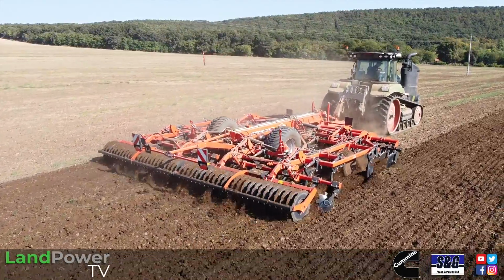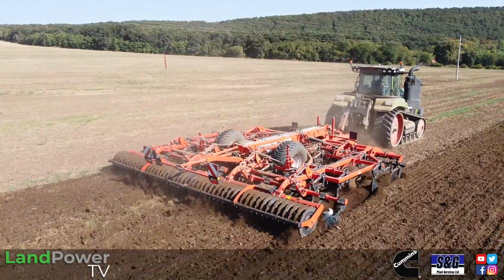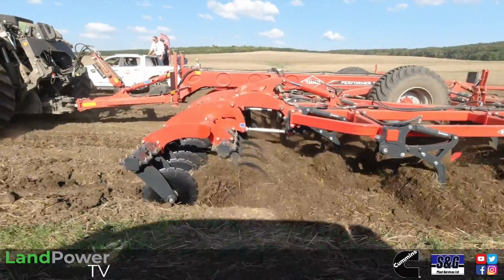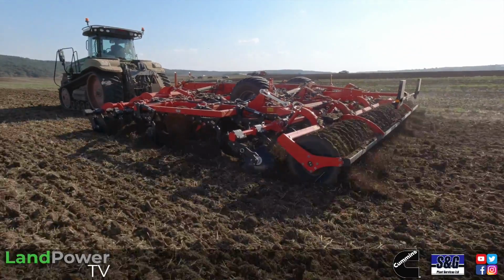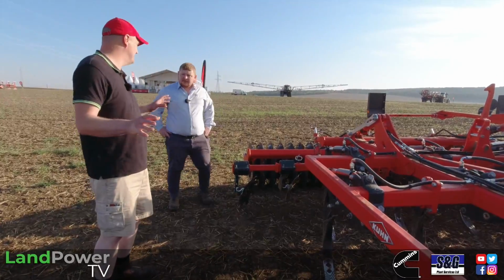Disc tine cultivator. You can go straight behind a combine, straight into stubble with this machine if you wanted. Chopping with the discs, mixing and taking all the compaction out with our legs here. Mixing discs here just to level off behind the legs before we press it with our 700mm HD liner roller. Very much a setup and a rig we're used to in the UK.